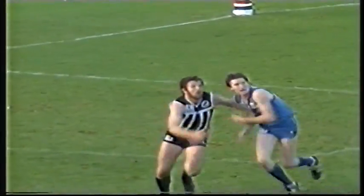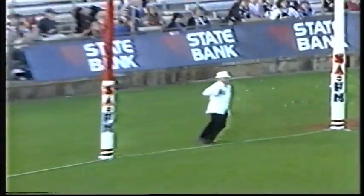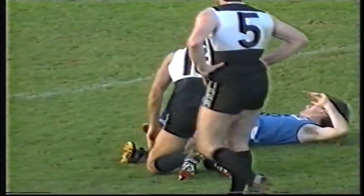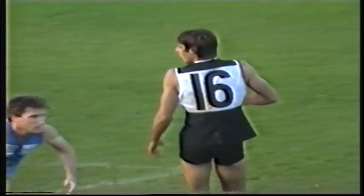Kick number 14, Darren Smith. Out comes Evans in front, thumped away from him. Here's a chance now, Borlase! Oh, gee, what a chance he had. Couldn't get it through the big wide uprights. And he nudges a point for Port Adelaide.